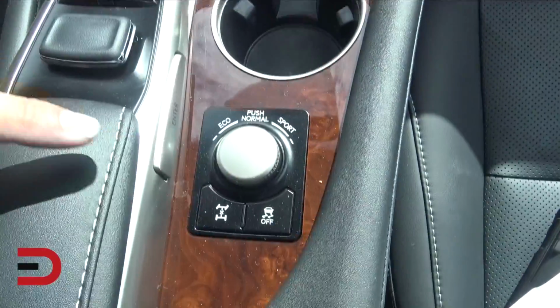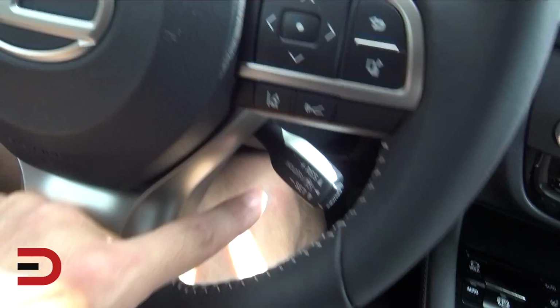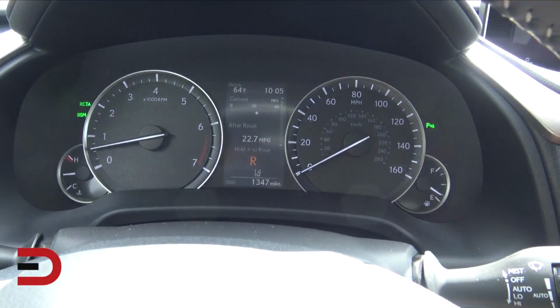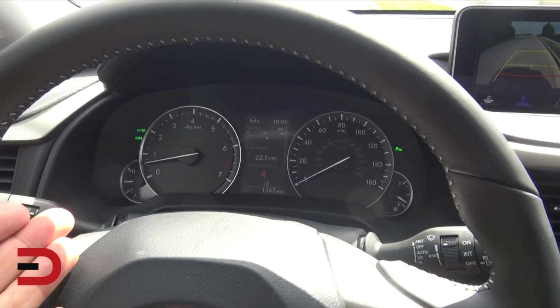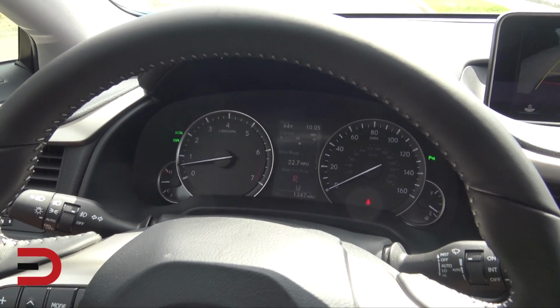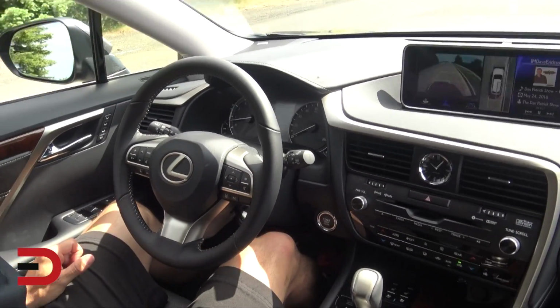There's drive modes here, eco, normal, and sport. Cruise control under here, which is good. I didn't see a heads-up display, unfortunately, but in your instrument cluster, you have everything you want to see, and I'm averaging, there you go, 22.7 in mixed driving. Everything else is what you see in the 350. All we're doing with the L is making it longer. So if you're familiar with the 350 RX, this is the same setup.